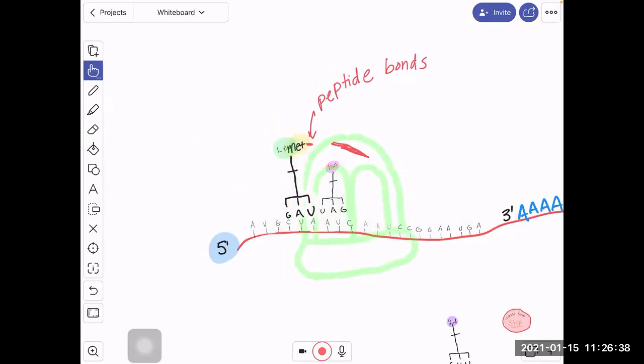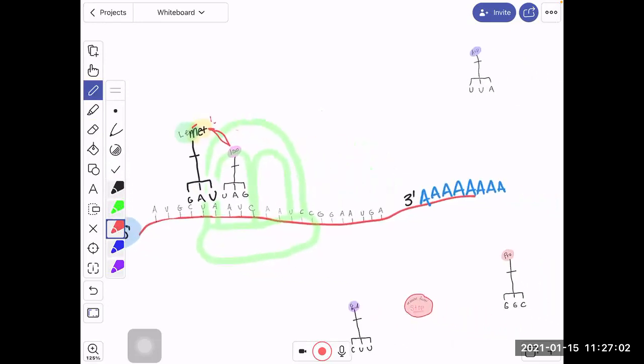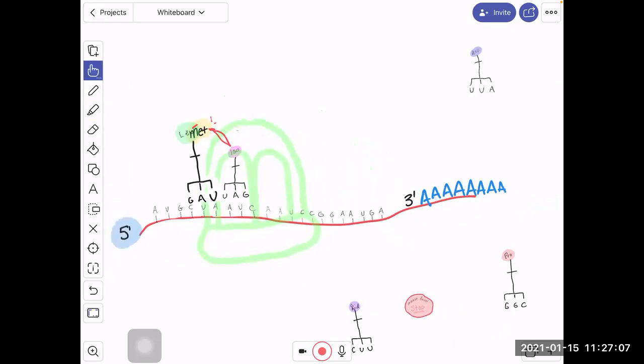And see, this is where Explain Everything is amazing, but it also doesn't let me. I wish it would leave things that I drew behind, but it actually moves them with me. All right, so I hope that you guys are starting to see the process that's happening here, that peptide bonds are being made, and the next tRNA would come in. If it's AAU, it would be this UUA, and another peptide bond would be made.